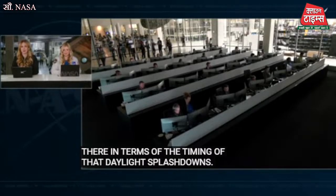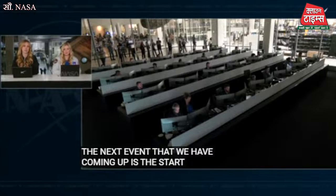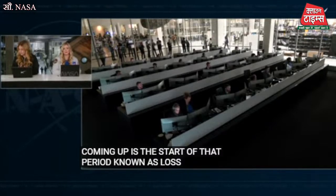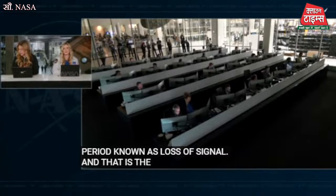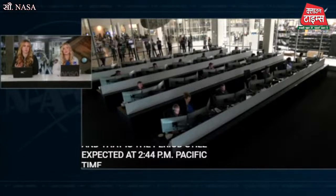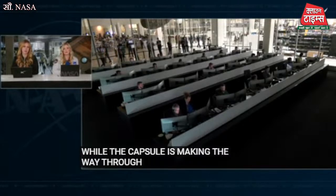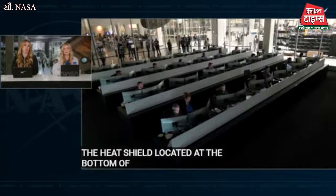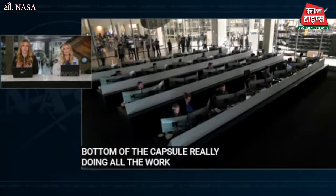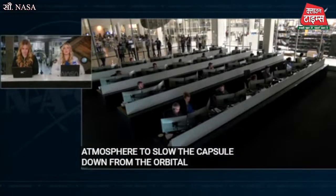Once again, standing by for more communication with the crew. The next event that we have coming up is the start of that period known as loss of signal. That is the period still expected at 2:44 p.m. Pacific time. This lasts for several minutes while the capsule is making its way through the Earth's atmosphere, the heat shield located at the bottom of the capsule really doing all the work at that point in terms of using the atmosphere to slow the capsule down from its orbital speeds of 17,500 miles per hour.